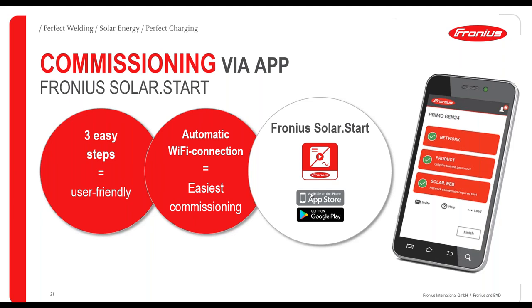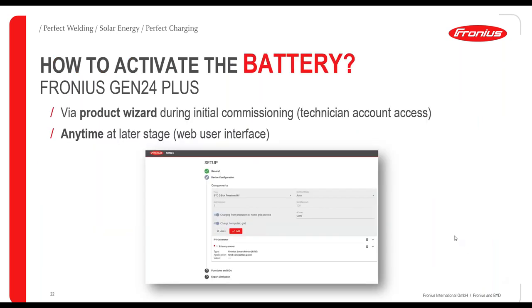And it's very user-friendly, so high usability with three easy steps. You can see it here: the network, the product, and the Solar Web Assistant. Just click through it. It's, I would say, self-explanatory, and you can successfully commission the inverter and also the battery within very, very few minutes. Maybe one or two screenshots before I hand over the words to Alvaro.